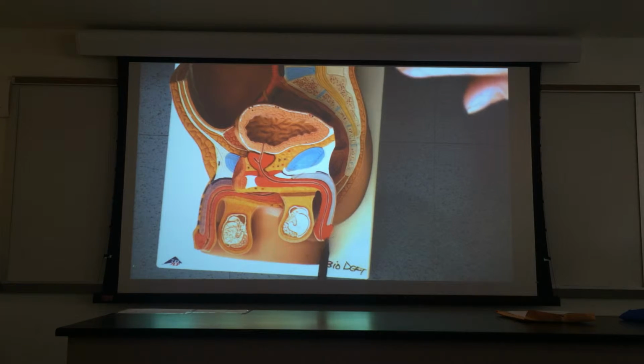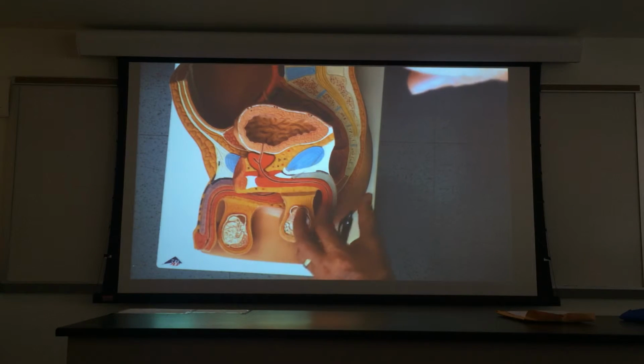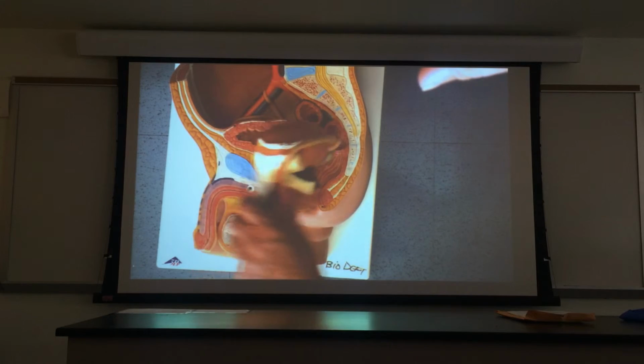And it's covered by the prepuce, or foreskin. Don't see it so much on this one. You can see a little space in between here on this, but I think other models might be a little better. So that's how sperm is developed and travels out of the male.